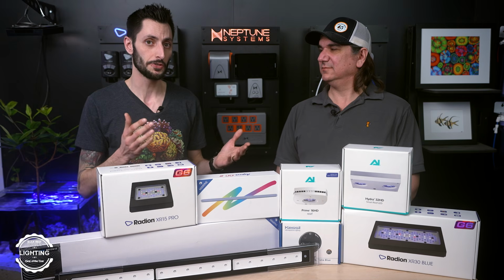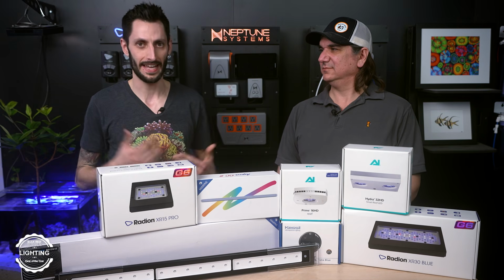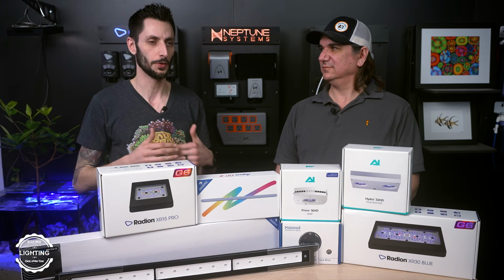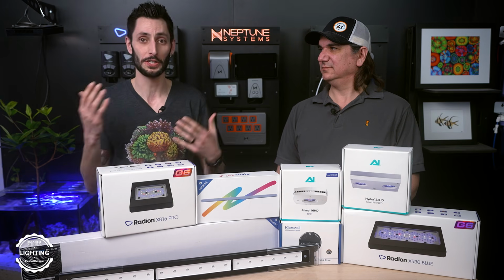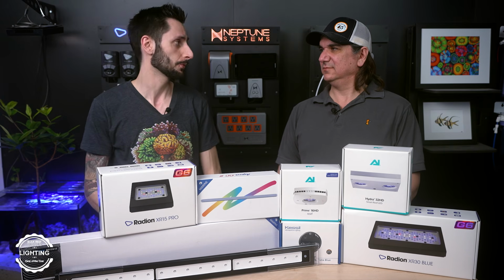They do also have control. It is in the form of a little manual controller, but again, it's going to be easy to get it up on the tank. It's not crazy output, so the likelihood you're going to have any issues with burning your corals from overlighting them is very, very low, and ultimately it's just a really good buy for what you're getting.